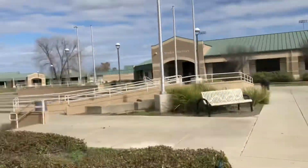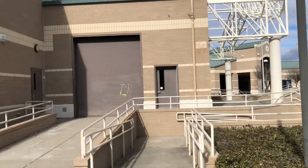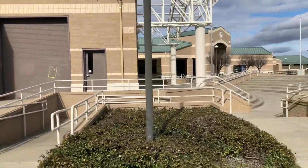Thanks guys for the leaf blowing. And then over here is the back part of our theater. This is where we keep all props and everything for the musical.